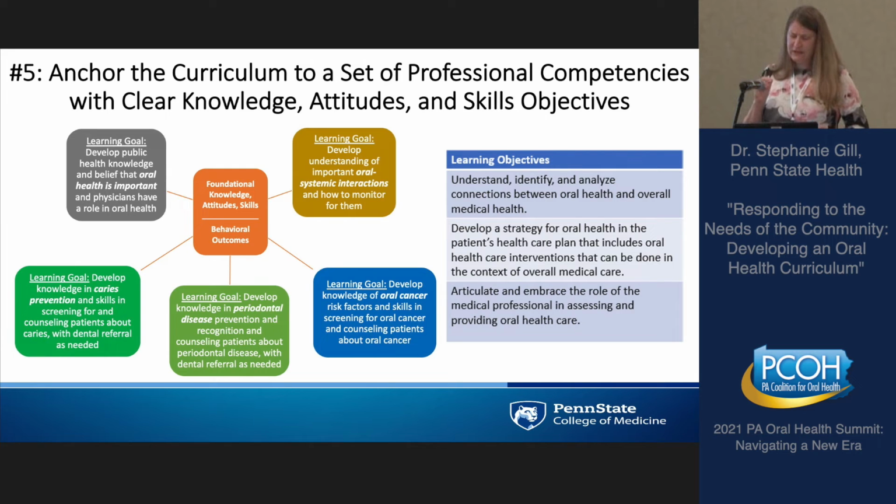And I also needed to think about how these things that our students learned flowed really well into their residency education so that they could continue to build on that. And when I could demonstrate that to our curriculum leaders, it was really impressive for them because then they could see that oral health had a place within our curriculum and that we could connect one organ system to the next by a patient's mouth.